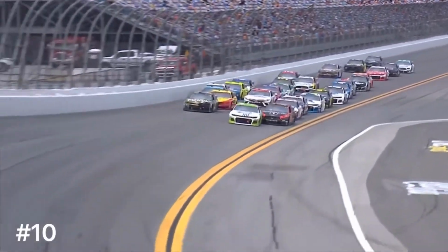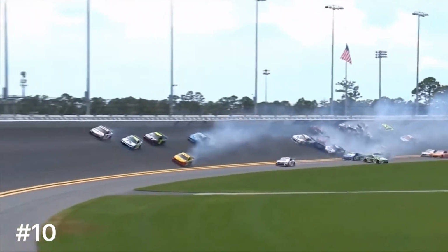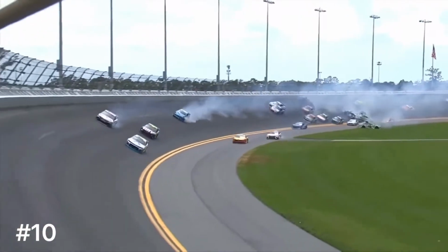Racing continues. Austin Dillon up front. They shifted him. That's out. Going to be a big one. And now around goes the 3 in front of the pack. They're all collected. The 11 with damage, the 22 as well. Big one right here.